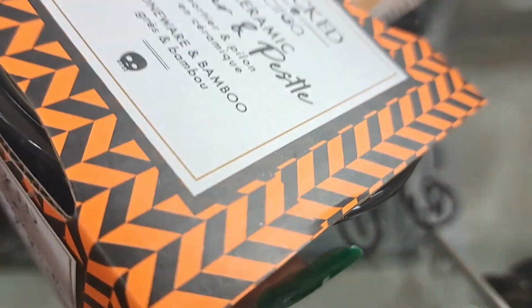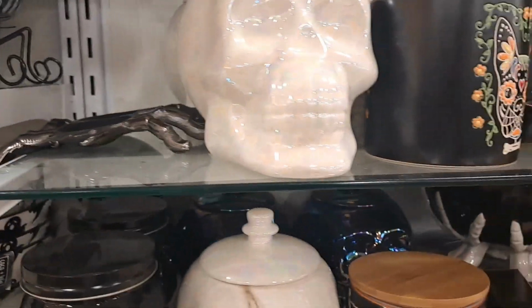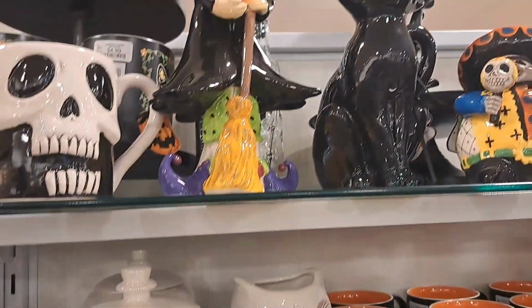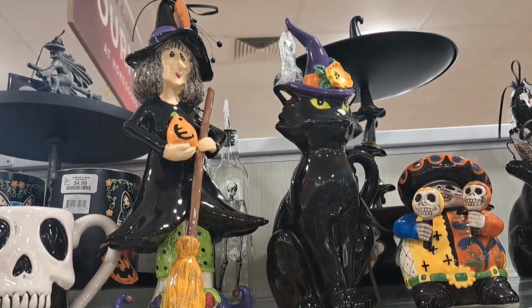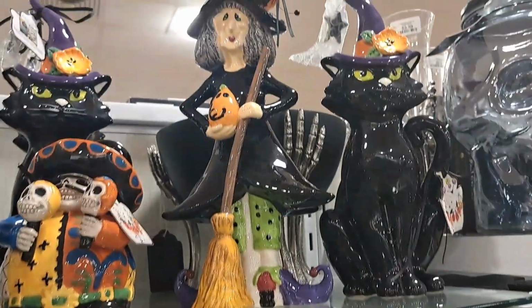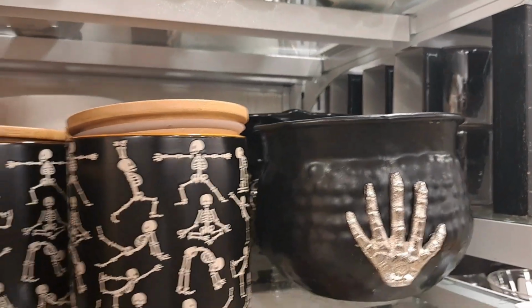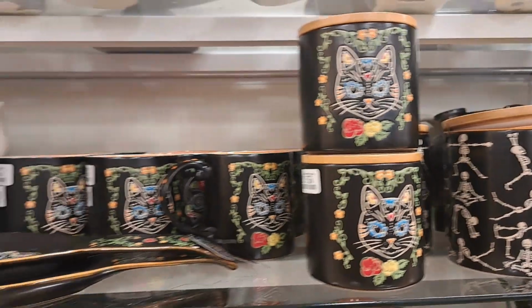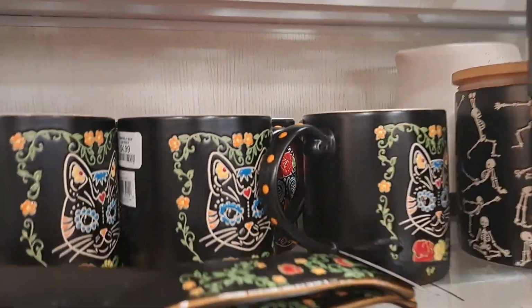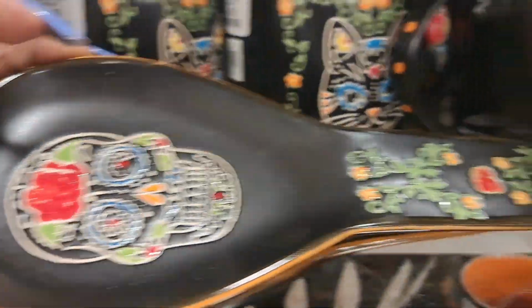Little mug and whatever, $7.99. This is a mortar and pestle. Okay, cookie little thing right there with the skull. They got the other witches up there. Look at that. You got that one. The witches are kind of cute. Got some cute stuff, y'all. I'm not gonna lie. Yes, yes, yes. They even got these type spoon rests. If you're into that type of stuff.